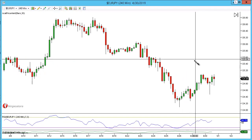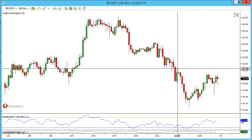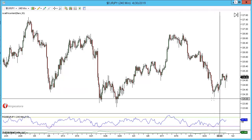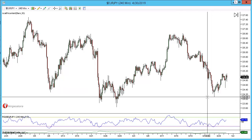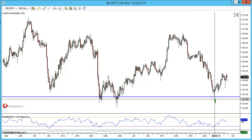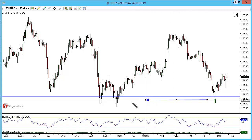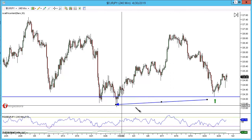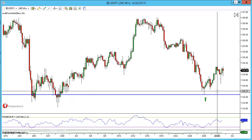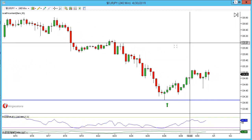Now here on the 240, this is a slightly different story. If I put a structure level on here, you can see that this is our lows, and you can see on the 240 we have not come down to retest these lows, so an indication that we could come a little lower. So we're getting mixed signals here on these time frames.